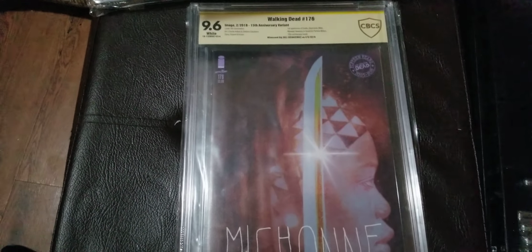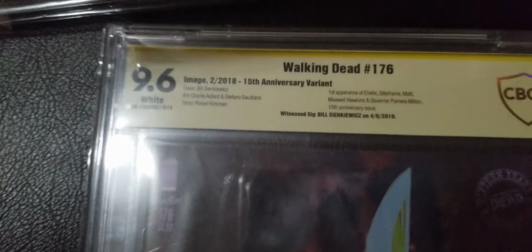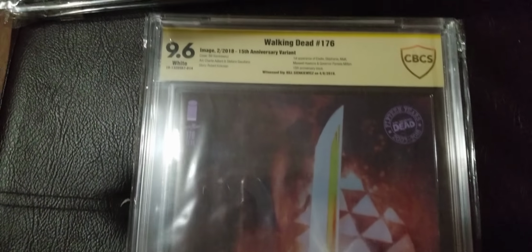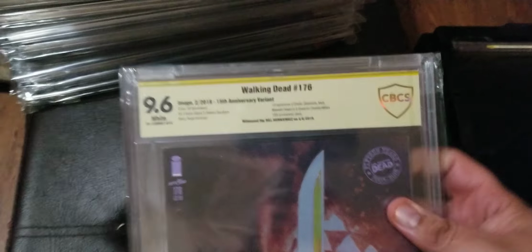Then next we have here is The Walking Dead 176. And as you can see, there's a bunch of first appearances there of all those characters. 9.6 white pages. And this is the anniversary variant. And this cover is done by Bill Sinkovich. And it's signed right there by Bill Sink, in the bottom there. Shout out to Jeff Johnson, the mayor. He had donated this book to my wife when they went to the signing. And then I had it slabbed and yellow labeled.